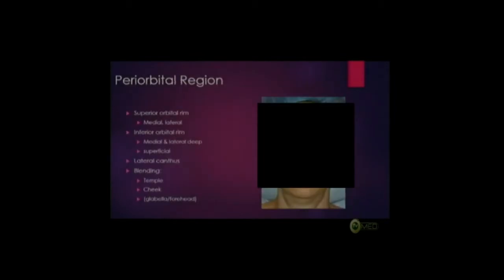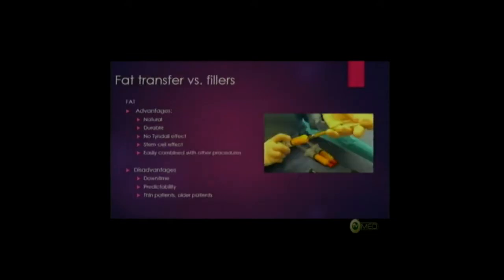I break the periorbital region down into supraorbital and infraorbital regions, medial and lateral in each case. In the infraorbital region, we focus on medial and lateral deep, and then also go superficial where the dots are. That's the maximum depth of the infraorbital hollow, and that's where I focus on filling superficially. We typically blend into the temple and cheeks: frequently the temple, almost always the cheeks. The lateral canthus is not marked here, but frequently that's filled as well. She is marked for an upper lid blepharoplasty as well, so it is easy to combine with other procedures, as we'll show.